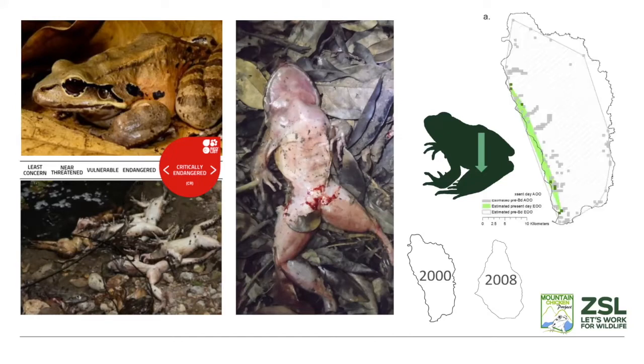And especially on the island of Dominica, the range massively contracted. So you can see the grey and the light green area shows the former distribution of the species, but now it's restricted to these scattered dark green polygons you can just about make out on the map. And on the island of Montserrat, the species is functionally extinct or potentially extinct in the wild.